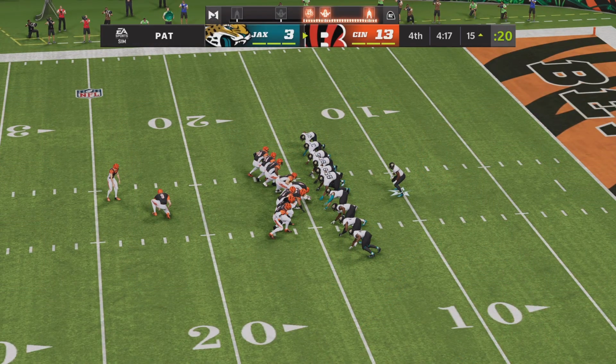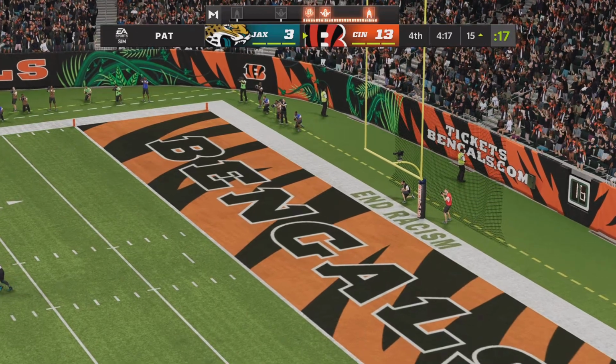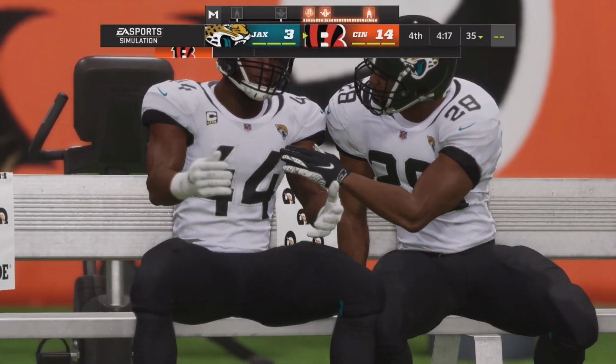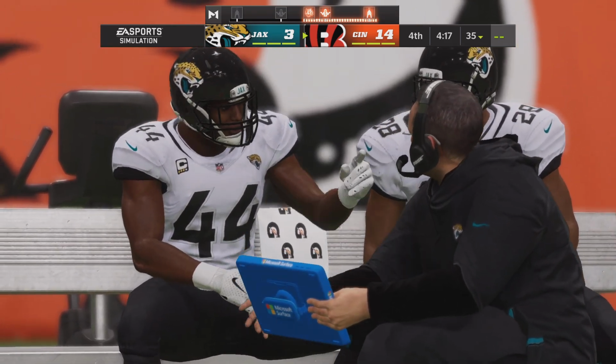McPherson on for the point after. And this one's right through to make it a 14-3 ball game. So that drive takes him down the field in 8 plays, and it's finished off with a Cincinnati touchdown.